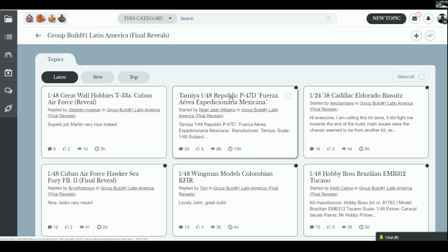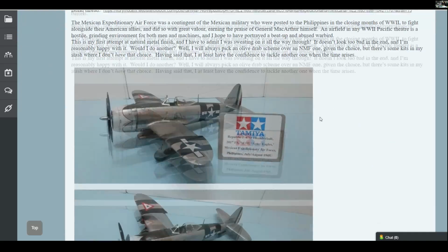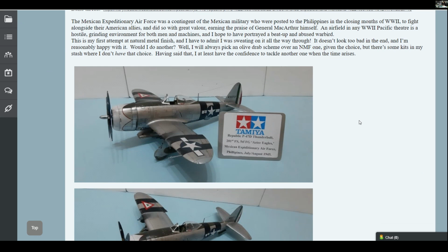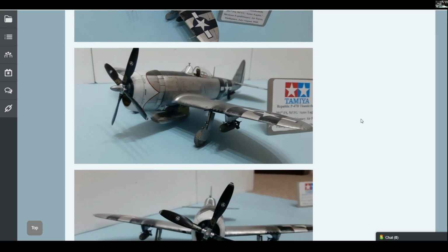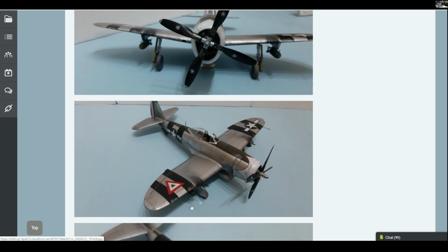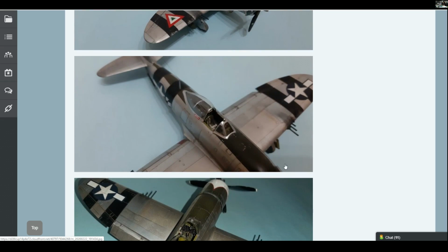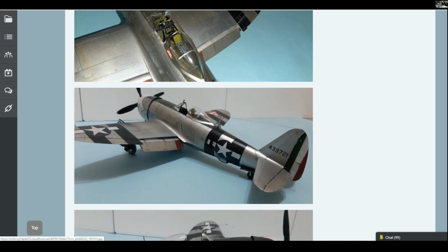And we've also got, for the Cuban one, a P-47 down in here. Again, very nicely done. Nice markings on that one as well. So it's almost like invasion stripes, but not, with the actual one around the nose. Beautiful stuff. Great aircraft as well. Lovely aircraft. Very nicely done. So congratulations to him.